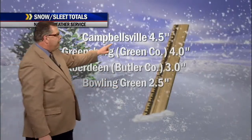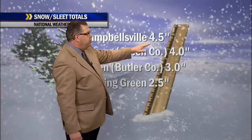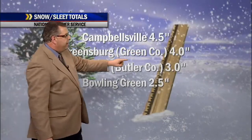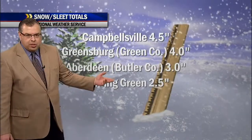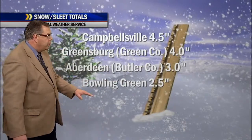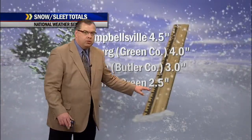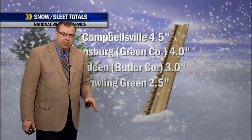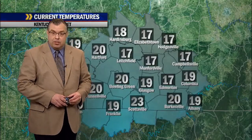Depending on where you are, Campbellsville, Taylor County, Weather Service reporting 4.5 inches combined sleet and snow. Greensburg, same thing, 4 inches there. Butler County, the Aberdeen community just outside of Morgantown across the river, 3 inches of combined sleet and snow. And for Bowling Green, the official total so far, 2.5 inches combined sleet and snow. But again, they're still working on totals here, and Shane will have an update on some of the totals coming up tonight at 5, 6, and 10.